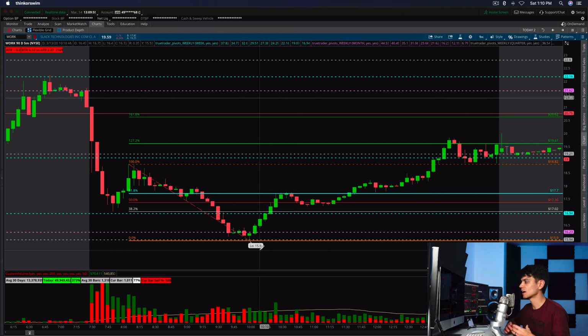The more that you can find in a single spot on the chart, the better. The more confidently that you'll be able to enter those trades and exit those trades.